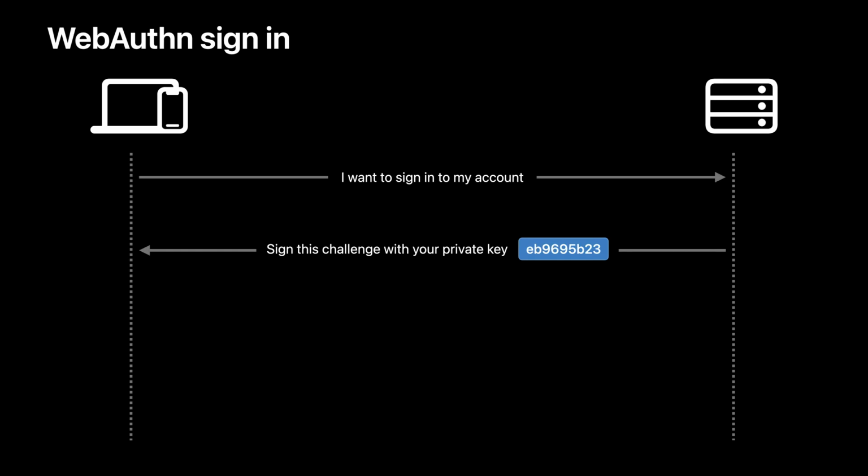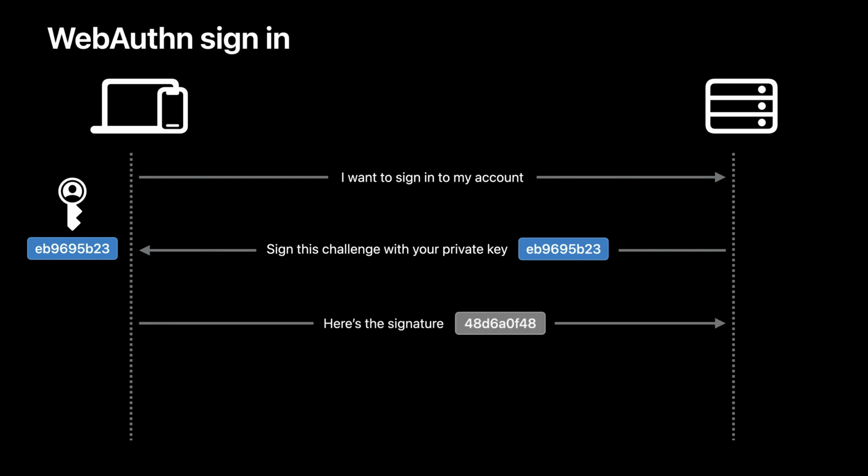To do so, the server sends back a single-use challenge. My device has the private key, so it takes that challenge and does something called signing of the challenge using my private key. Only my private key can produce a valid signature for my account. This signature then gets sent back to the server. The server already has my public key, so it can check this signature against that public key.